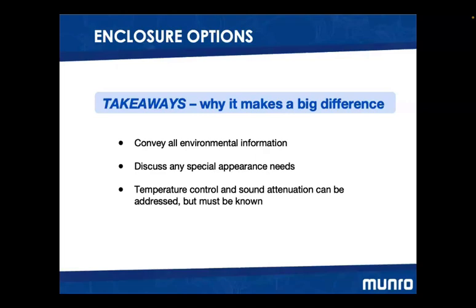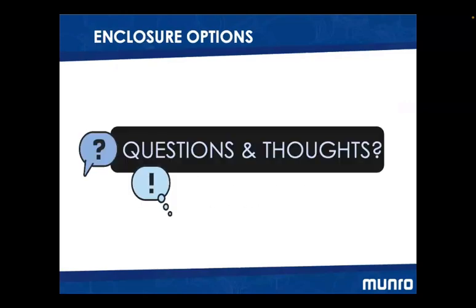So these are things that you want to think about when you're designing an irrigation system or requesting an irrigation system. What are some of the other things that I need to add to it for sure? Any questions or thoughts on enclosures? Okay. Excellent. Yep, good to go.